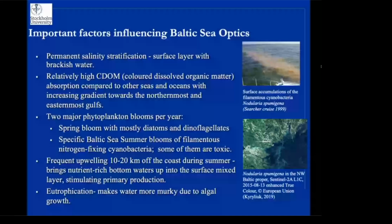The major phytoplankton blooms that we have are in the spring. We have diatom and dinoflagellate blooms, which make up the spring bloom. And very specific to the Baltic Sea is that we have filamentous nitrogen-fixing cyanobacteria. You don't get these in other seas and oceans. Here's an example of a Sentinel-2A image that has about a 10-meter resolution, and here you see surface accumulations of cyanobacteria. They can float on the surface because they have gas vacuoles.